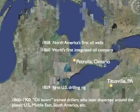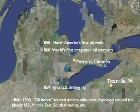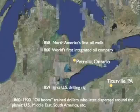Drillers who learned their trade here later dispersed around the planet, bringing expertise to newly exploited oil fields in the Middle East, South America, and elsewhere in the U.S. As the 20th century progressed, many more uses were found for petroleum, and reserves and markets were established globally.